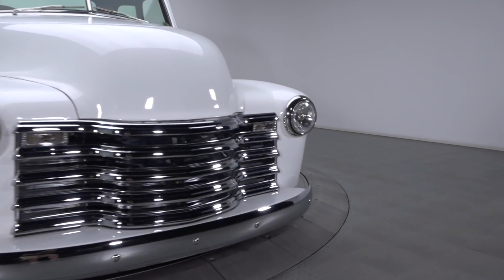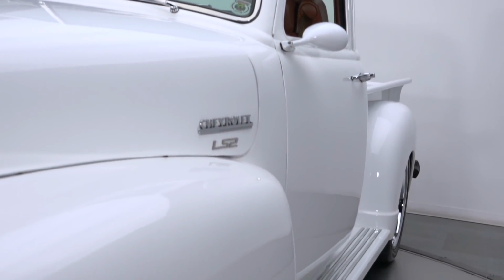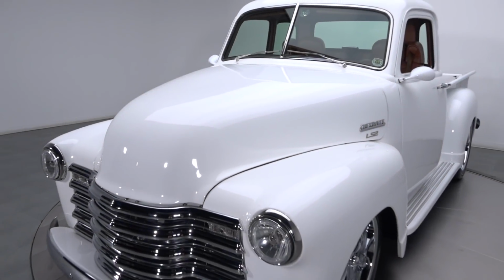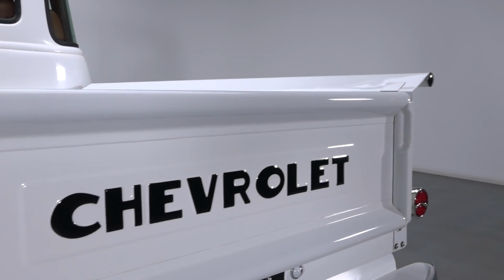The beneficiary of a ground-up restoration, this slick Chevy wraps custom white two-stage around a desirable 5-window body that's both worldly and classic. A polished grille hangs clear parking lamps between a shaved hood, halo headlights, and a polished bumper.